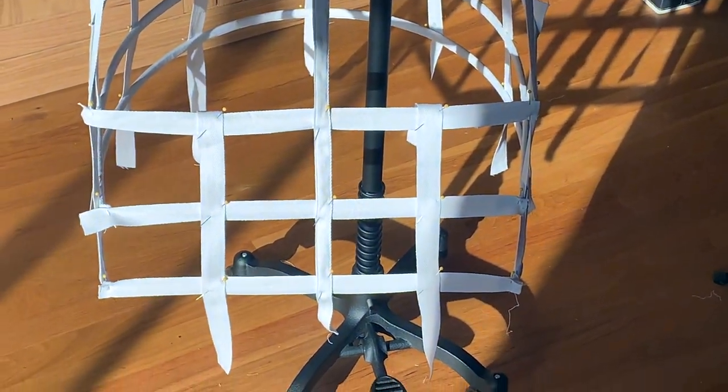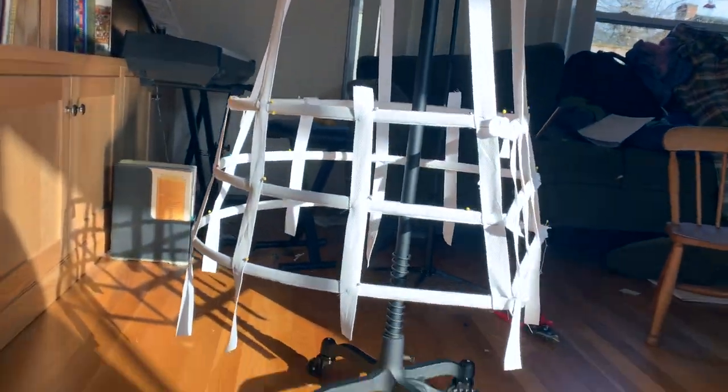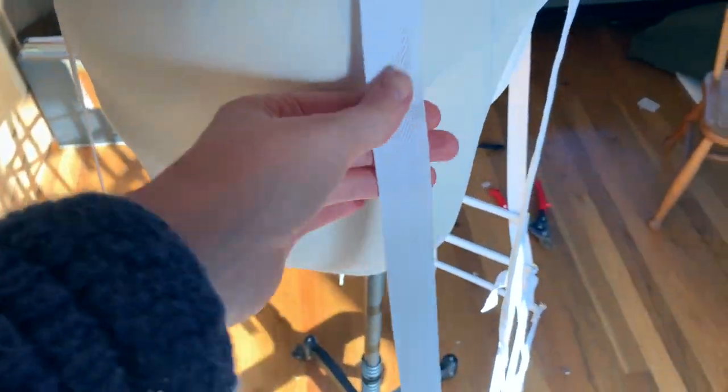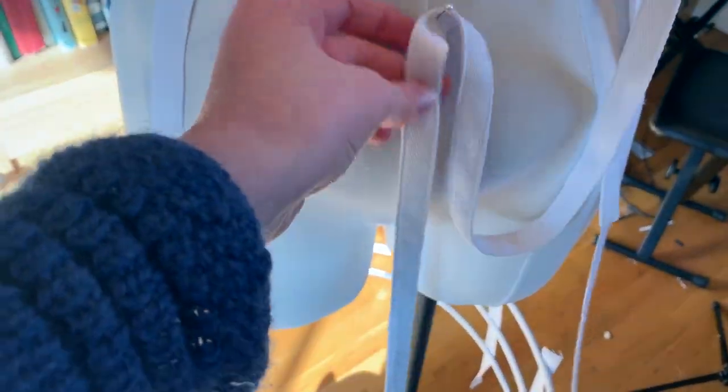So this is what we've got now. It's all pinned together. Looks very hoopy. I'm worried it might be a little bit high off the ground. I'm afraid my skirt will kind of collapse around the bottom. But if worst comes to absolute worst, I can just slice these and add some extra space to them, so I'll do that if I need to. This one in the middle is extra long, and you'll see why later.